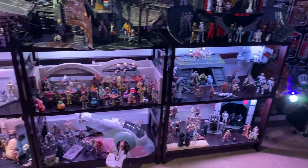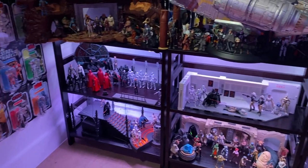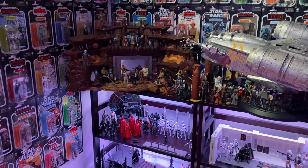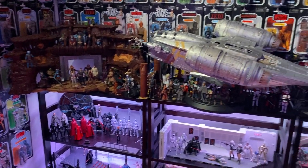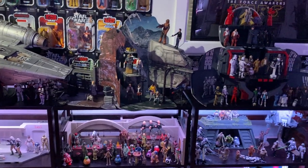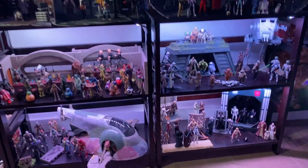Displays, scenes, of everything in my collection. This is probably the most fun I have displaying stuff. 3 3/4 is the world building scale, and just the stuff you can do with it. The possibilities are endless. It's so fun doing stuff like this. I love play sets. Yeah, a lot of cool stuff happening.